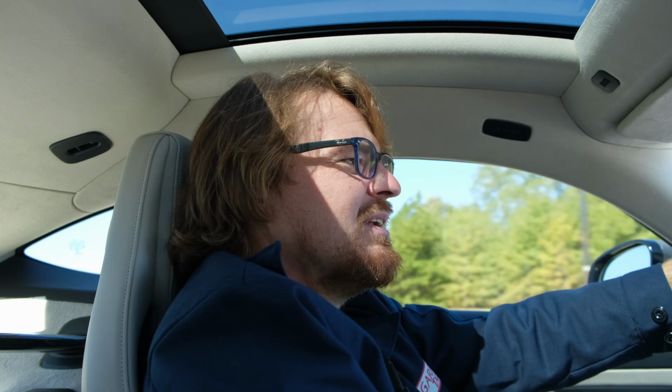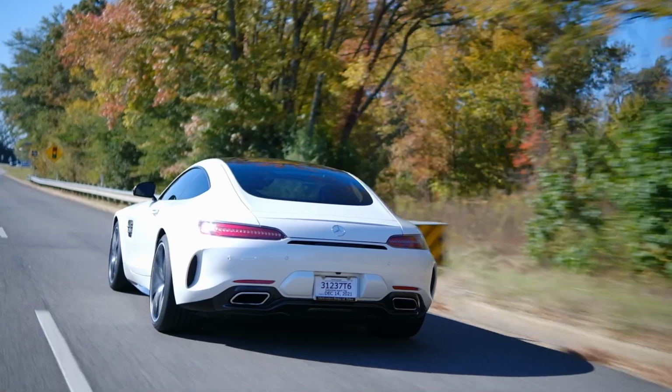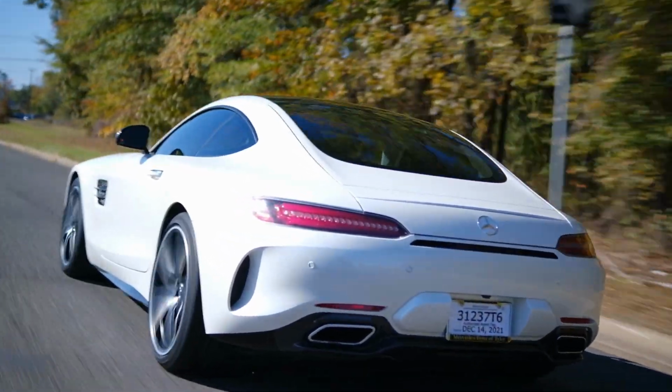This thing has a 4-liter BiTurbo V8 that sounds amazing, especially when you turn this little dial to race. Oh my goodness. And it goes. I have to be careful because this thing is so fast, you'll be speeding without even knowing it. But the downshifts, oh my goodness. It is filthy what this car sounds like in race mode. And it is an absolute stunner of a Grand Tourer car.